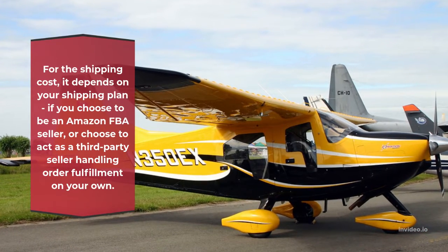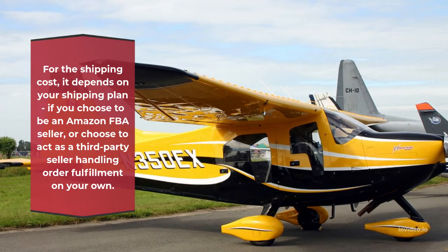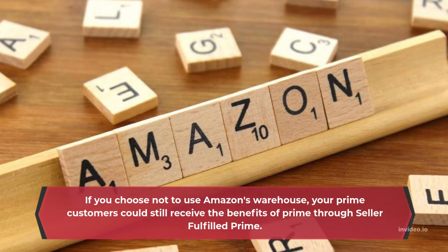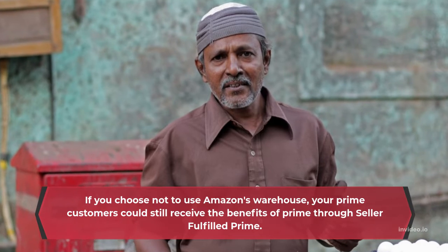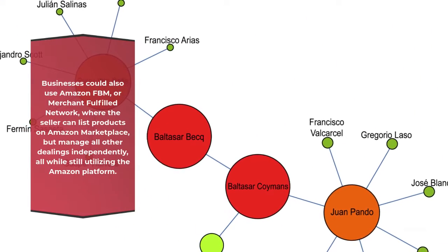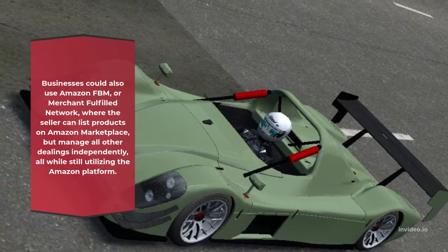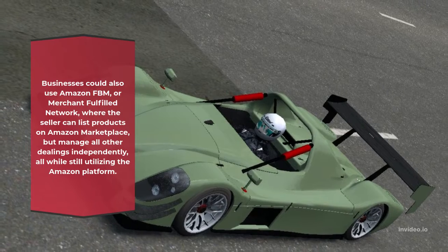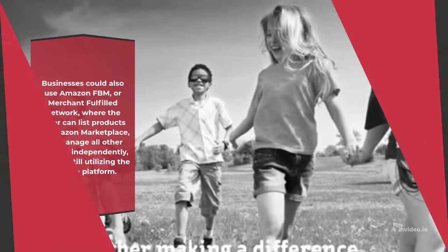You can choose to be an Amazon FBA seller, or choose to act as a third-party seller handling order fulfillment on your own. If you choose not to use Amazon's warehouse, your Prime customers could still receive the benefits of Prime through seller-fulfilled Prime. Businesses could also use Amazon FBM, or Merchant Fulfilled Network, where the seller can list products on Amazon Marketplace, but manage all other dealings independently, all while still utilizing the Amazon platform.